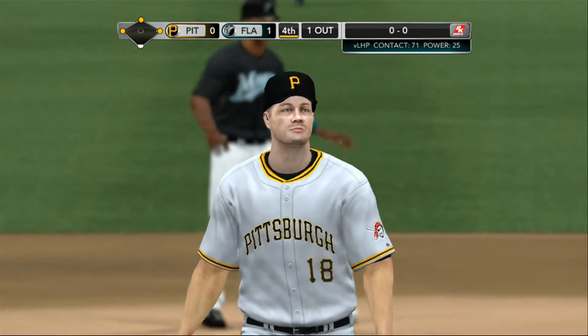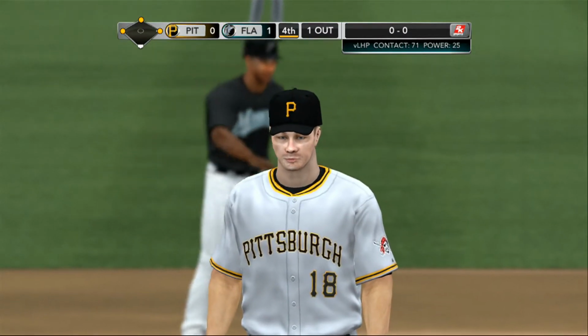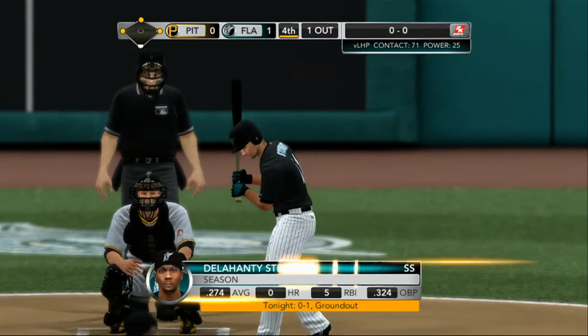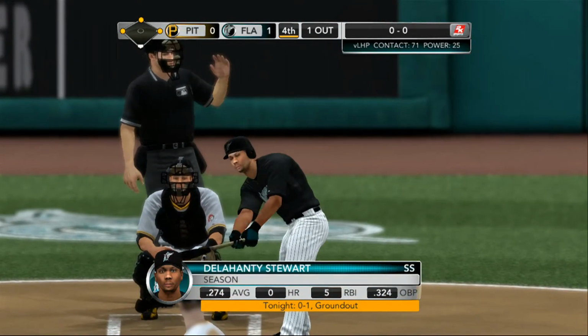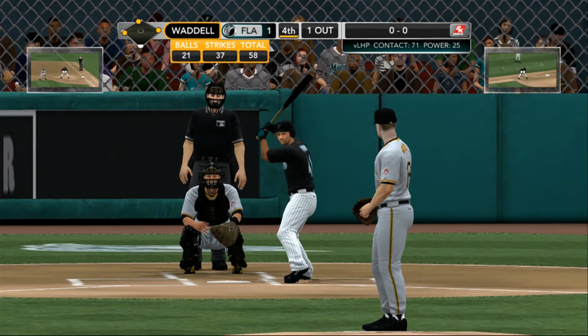And Stewart settles in. And he's got a shot with the bases loaded. They can really open up this game now with a big hit. Pitcher wants this big hit more than anyone. Bases are loaded here with only one away.